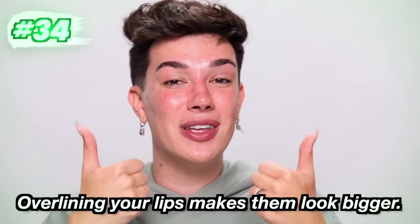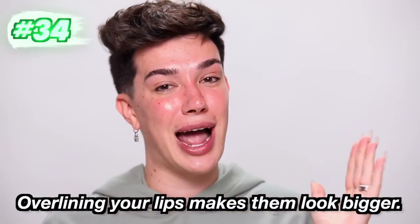Do not do that. Overlining your lips makes them look bigger. Yep, this is 100% true. I've been doing this every single time that I've gotten glam since the beginning of my makeup career, but you do have to be careful so it doesn't look crazy. Let me show you how.